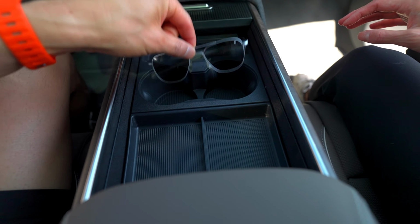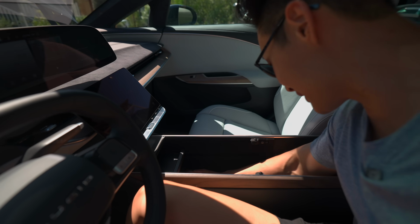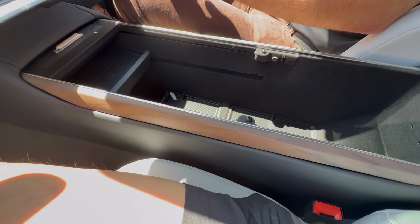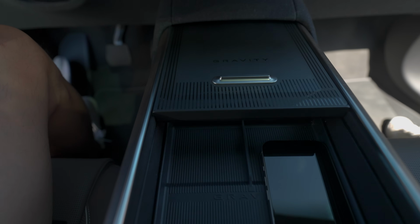Here is what's cool. So you have phone charging here, you have cup holders, you have some storage here as well. But what's crazy is you could push this out of the way and look at all the storage space. It's just so much storage in here, which is crazy. 2 USB-C ports. Look at how big this is. It's so awesome. And then you can just keep it nice and clean.